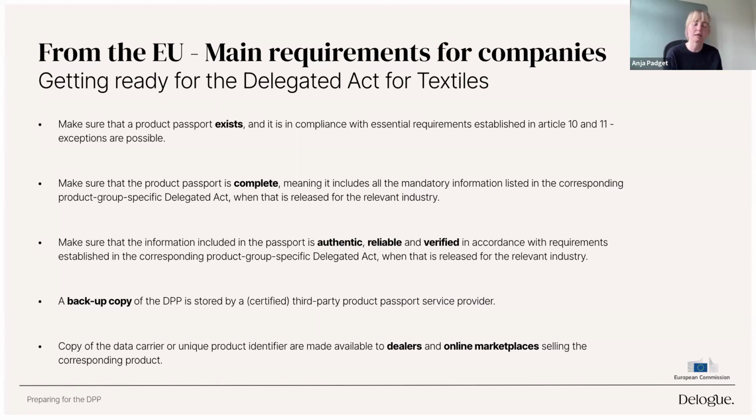It is also required from the European Commission that you have backups, and that it is information that is actually able to get out to your dealers, your retailers, and in the end the consumer. So it has to be public information that you can give to all of your e-commerce channels, etc., that are then able to show it to their consumers and customers.